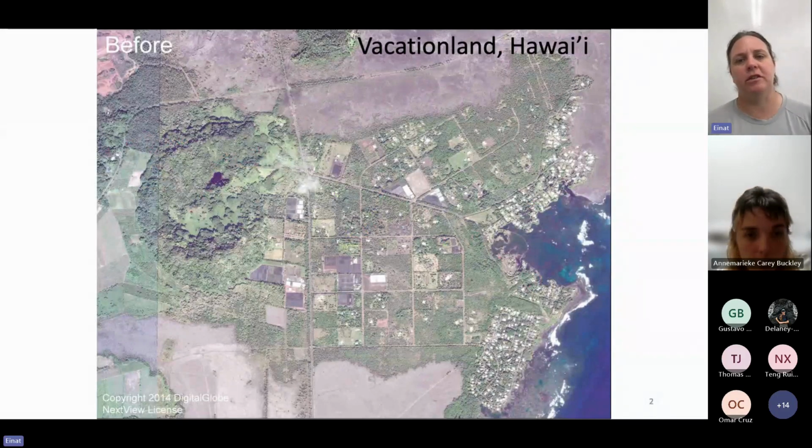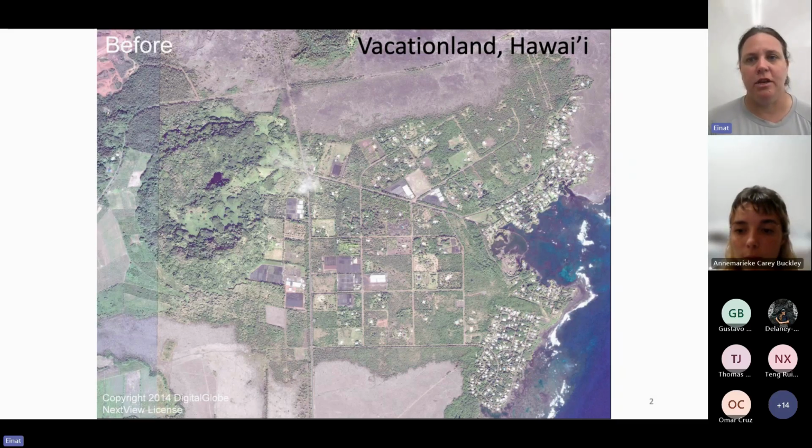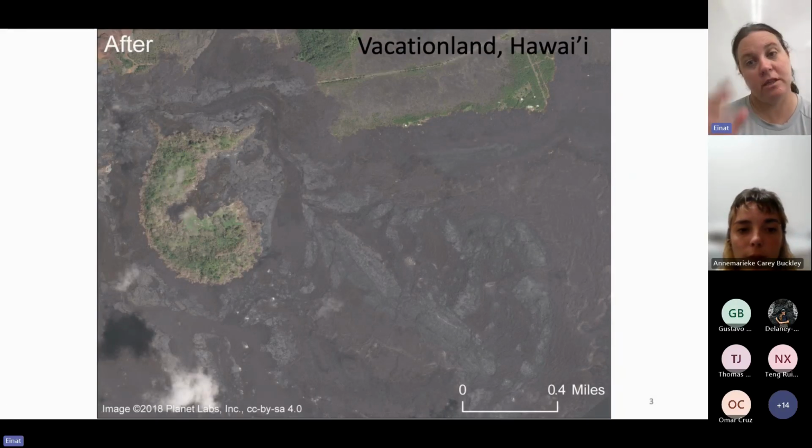I'm sure for this crowd, I don't need to explain how lava flows are super important and how they can cause lasting damage. But we can get a reminder. These, for example, are pictures from the 2018 eruption of Kilauea volcano in Hawaii. And in this satellite image, you see the layout before the eruption of a little town called Vacation Land, with all these lots, houses close to the ocean, and agricultural fields. And then this is how it looked after the 2018 eruption.